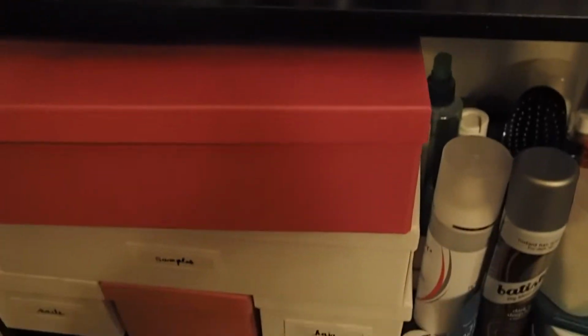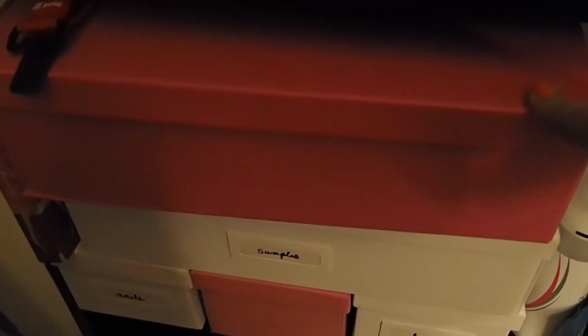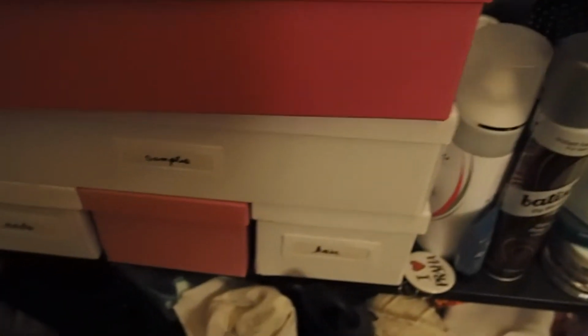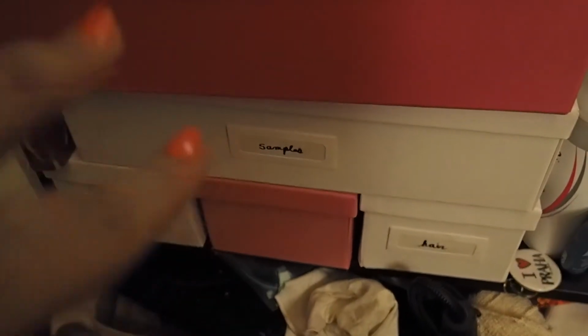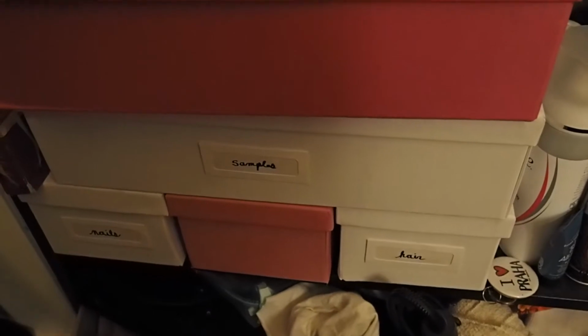And then down here is hair stuff. This top pink box is skincare, like treatments, masks, stuff like that. And then the box below that is samples, all my little travel sizes. And then the bottom three are all nail and hair stuff.